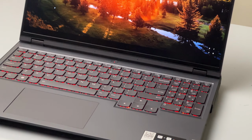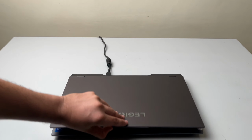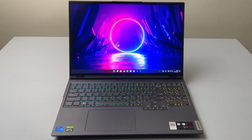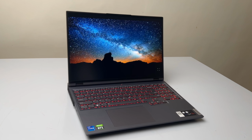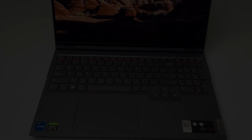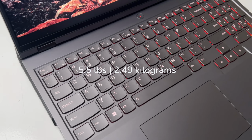The design of this laptop is really great, with thin bezels and a strong all-around build. The hinge is sturdy and you can lift the lid with one hand, which is great. All I would say to the build quality is that it's really solid and it will last you for many years. It weighs around 5.5 pounds or 2.5 kilos, which is on the heavy side.